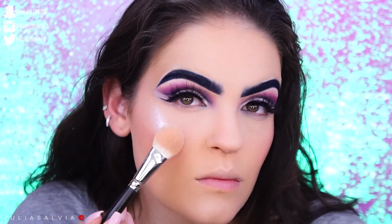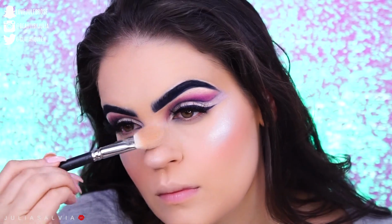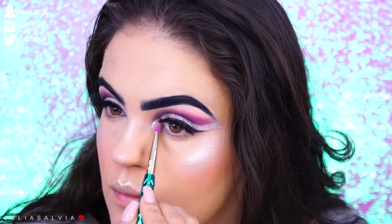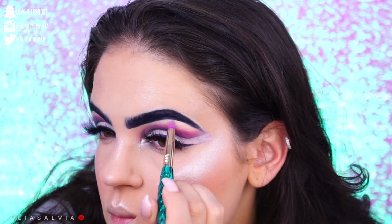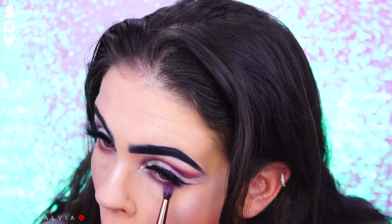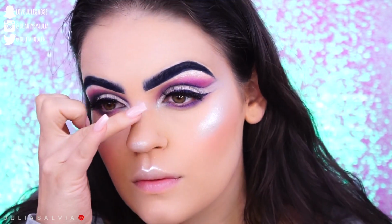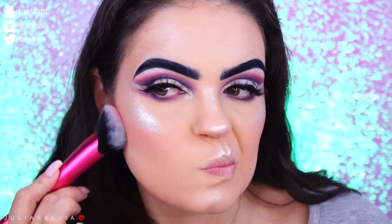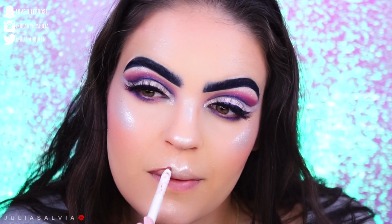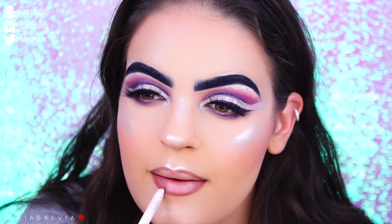Now this brand is really, really cool. Their highlighters in this palette are awesome. So I just used that on the top of my cheeks. It really made this very silvery, and this brought my look together and made it very much alien-like. Then I use this Club Clio eyeshadow to brighten up my highlighters, make them a little bit more white and shimmery. I use a ColourPop lip liner all over my lips.